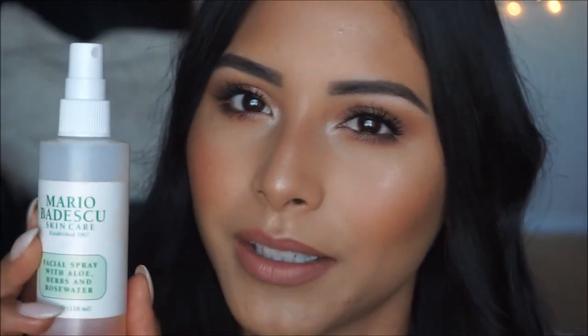So pretty much this is it. I'm just going to go ahead and set the face. I like to double set. I like to use the Mario Badescu face mist to hydrate the skin. And then to set the makeup, I like to use my Make It Last by Milani.